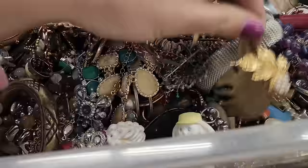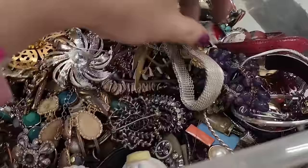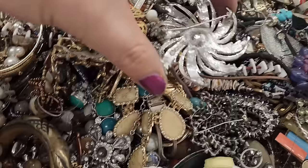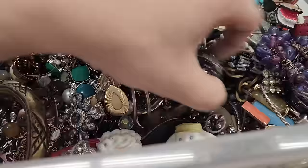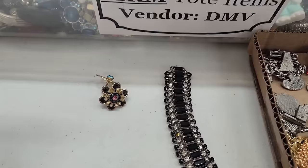Let's see, an elephant. This is cool, it's an apple. That is so cool, actually. I kind of like that. I'm just looking at all the brooches on the back to see if any of them are marked. Here's Sarah Coventry. That one is damaged and it's pretty common. Here is an unmarked puffy flower, but if it had an old C clasp, I would consider it. Oh my gosh, this is so pretty. It's missing the clasp, but look at all these baguettes. Oh my gosh, I want to set it to the side, that's for sure, because that one is fantastic.